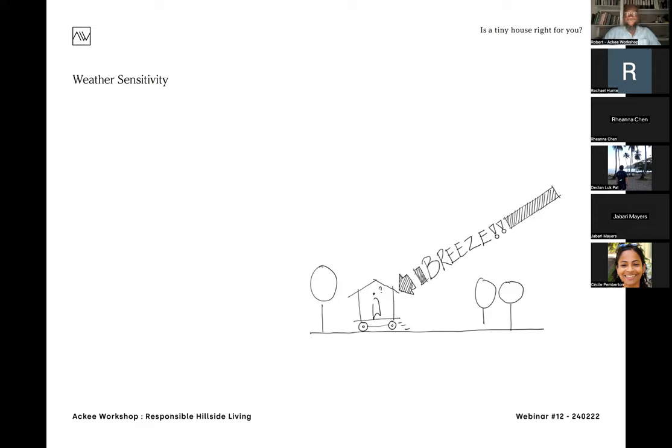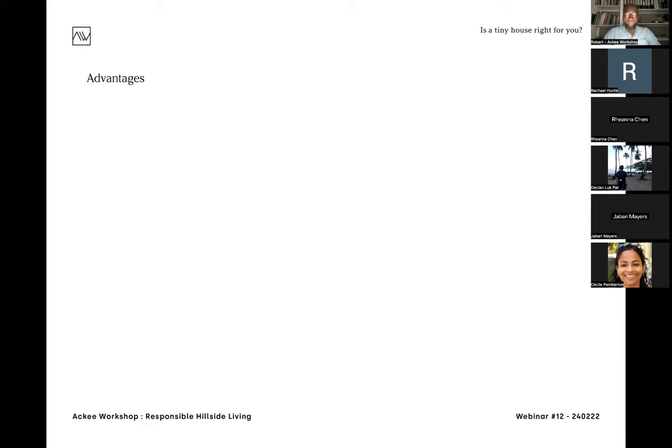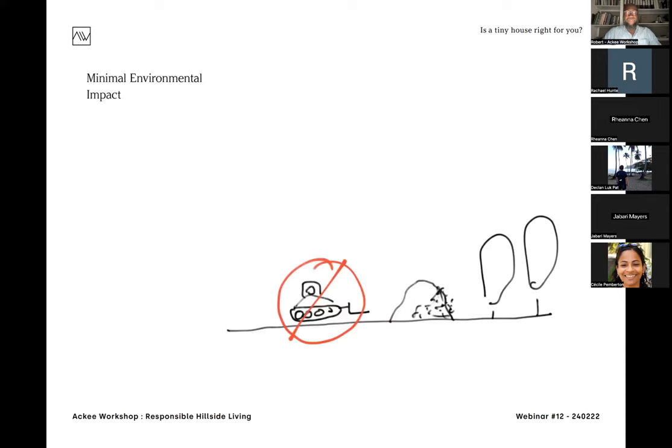Now let's get on to the good part where we talk about the advantages. One of the main advantages, where I'm concerned, on a hillside is the minimal environmental impact. To build a regular sized house on a hillside, a lot of people try to build flat houses on hillsides. So what they do is they cut the land, create a flat area, and build a flat house. Whereas other people would consider the slope and try to build with the slope.